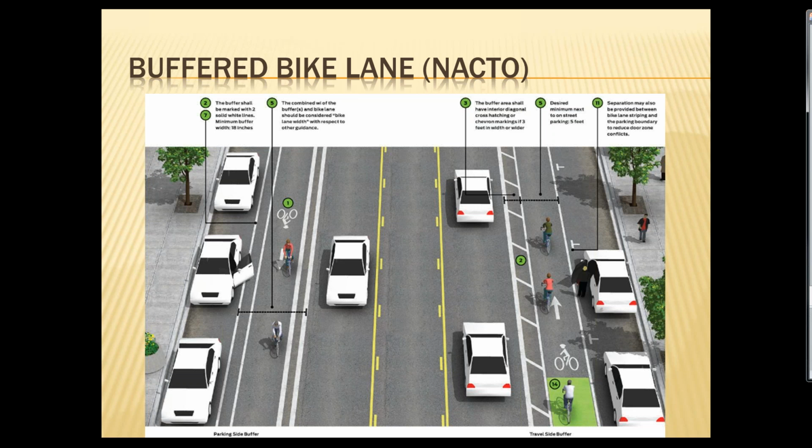Yeah, that's correct. Go ahead. I was going to say typically a door zone is about 3 feet when you look at how wide it is for a door and the person to get in and out. But if you don't have it, 2 foot's better than nothing.